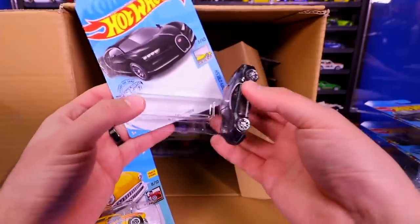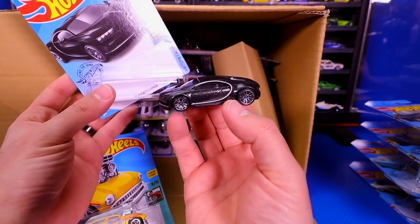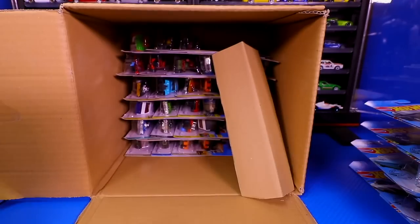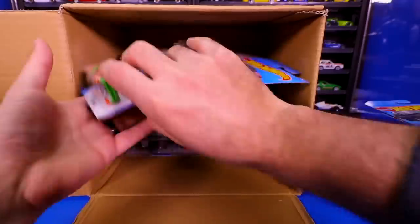So you can see it just kind of fell apart. Okay, very interesting. Well, there we go. We've got our first unboxed car from the 2020 Hot Wheels D case, the Bugatti Chiron. We'll put that aside for a sec. There we go. Let's get that piece out of here. Not sure how that happened. There we go.